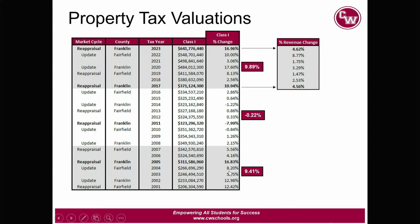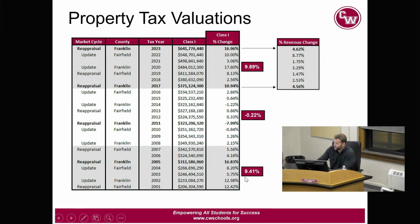So if you look at this 7-year period, we averaged 9.41% in values increasing for property. Had we done something at that point, or legislation done something, we didn't know that a recession was coming in 2008, 2009, to where our values were suppressed for the next 9 years. So we lost 0.22% for the following 9 years on average, with one big one at 7.99 in 2011. Since then, it's almost an exact duplicate of this 7 years. This 7-year cycle has seen 9.89%.